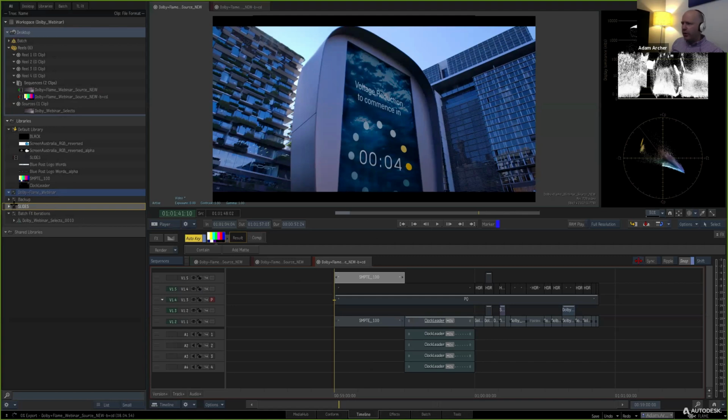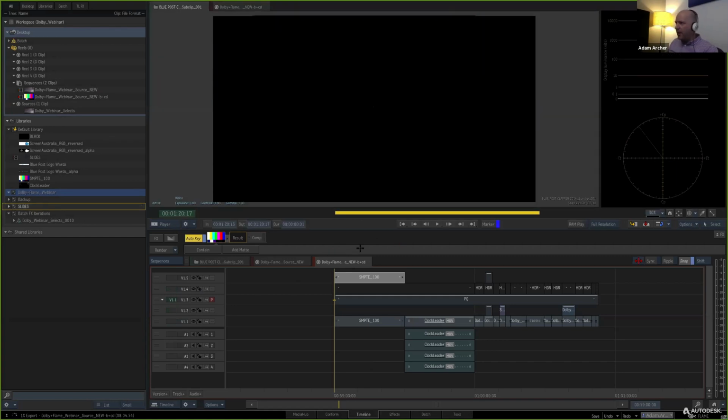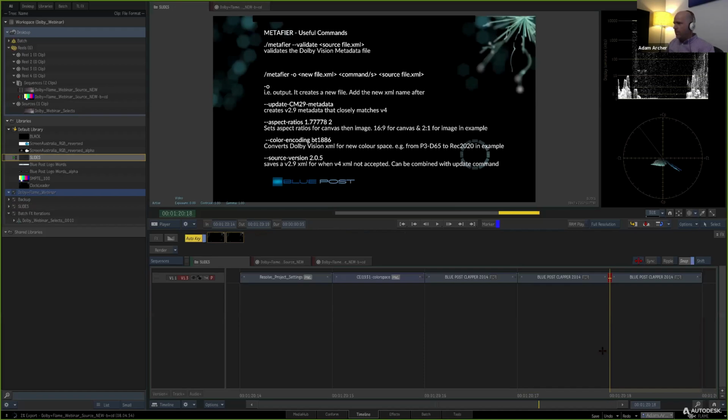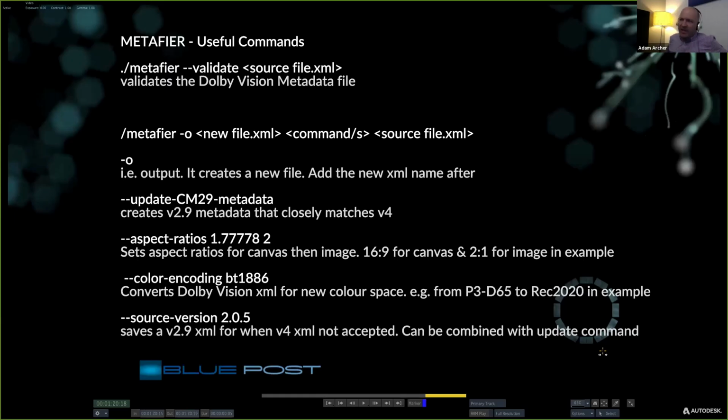But I'll show you in the terminal. There's a whole lot of useful commands here that I will run post my export. The top one's the one I was going to show, but I won't bother because there's lots of Dolby information on their website about all this, so I'd recommend doing that instead of being part of this webinar. But basically, the top one here is a really important one. It validates the Dolby Vision XML. It'll go through and tell you all the information that you need. So you want to double check that. It's very verbose. There's plenty of that online, so I won't get into that.